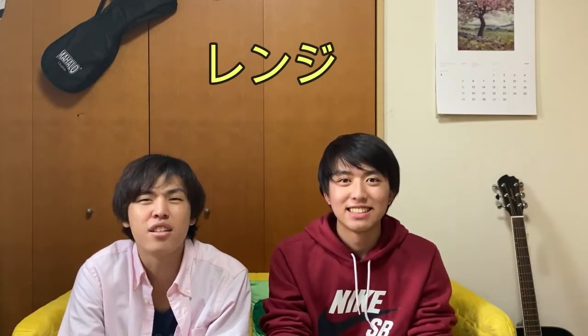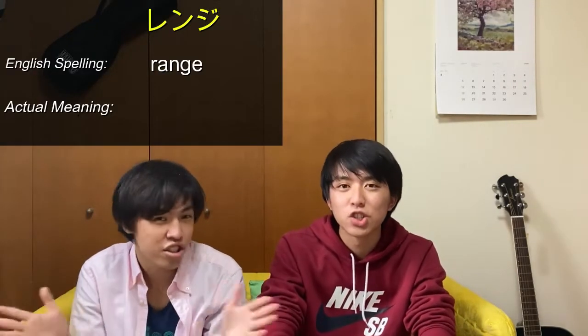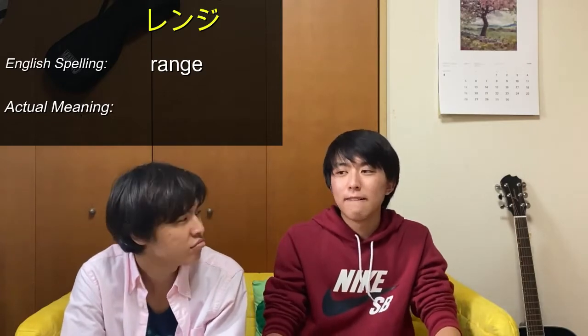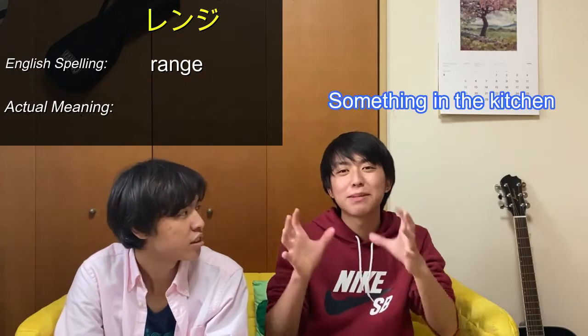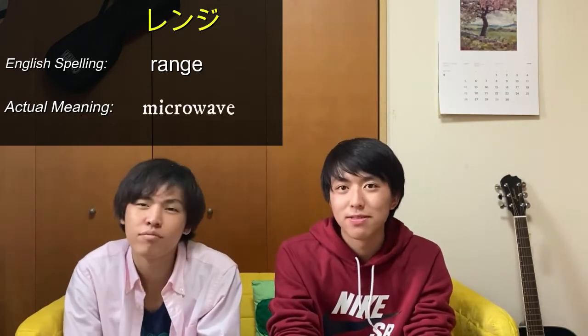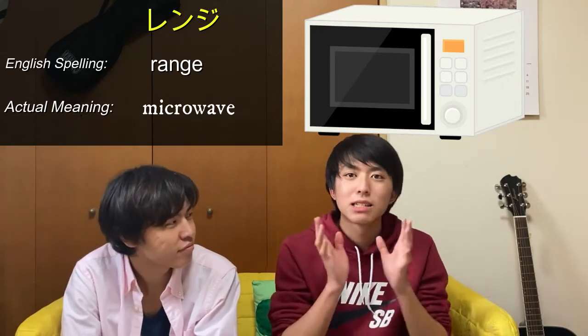Next. Range. Is it range? Yes. It's range. But it doesn't mean the range the way native speakers use range. So, what does it mean? Okay. Hint. It's something in a kitchen. The answer is microwave. So, Renji is microwave in Japanese.